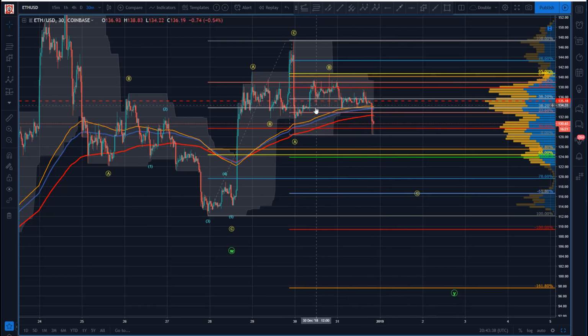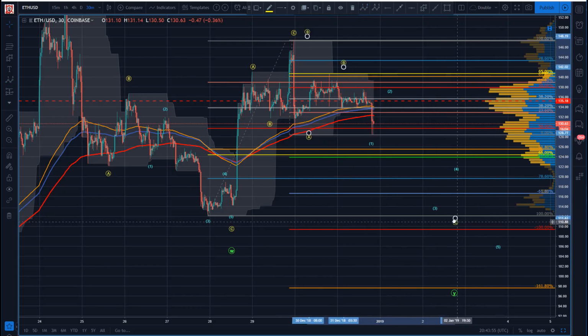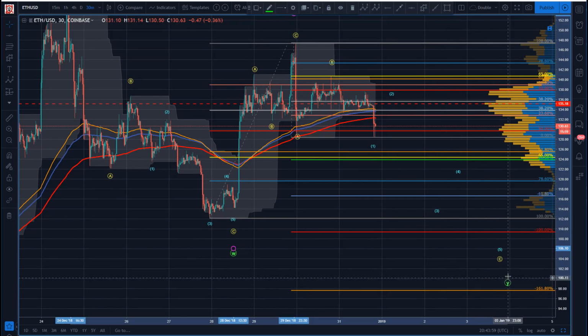So this is unlikely to be where we pivot here, but we could get a reaction there, but the deeper pivot. So if we think about this as finishing as a C, looks to me like maybe the 1's going in. Oh, God damn it. Hang on. It's my least favorite feature of TradingView.